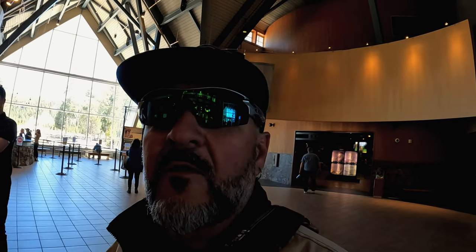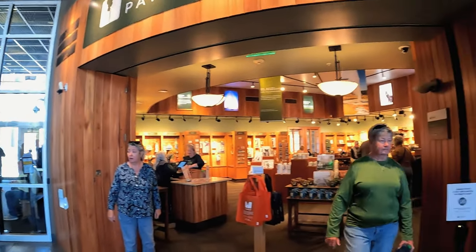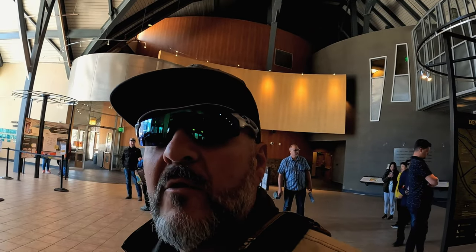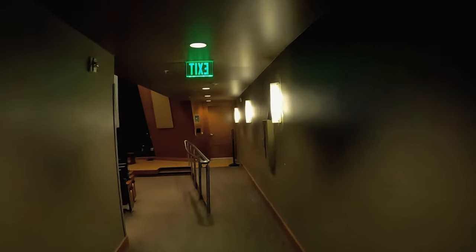As we come into the visitor center, there is, of course, a Yellowstone Forever park store with souvenirs and stuff from Yellowstone. And then it looks like we have an auditorium right here, and I believe they show a little educational documentary on Old Faithful or on Yellowstone that lasts about 20 minutes. Let's go check out the auditorium and see if the video is playing. And it sounds like the video is playing. We may have to come back later and catch the whole video.